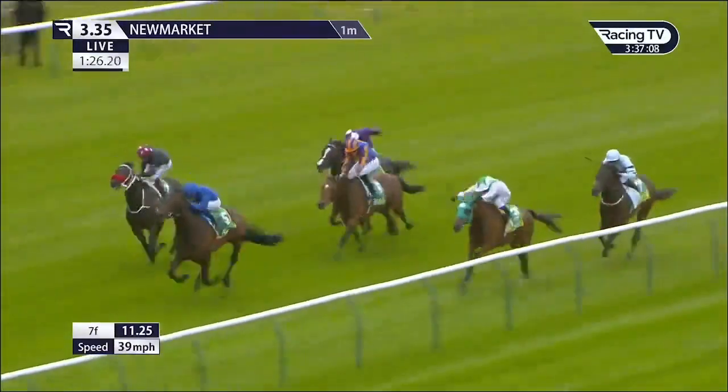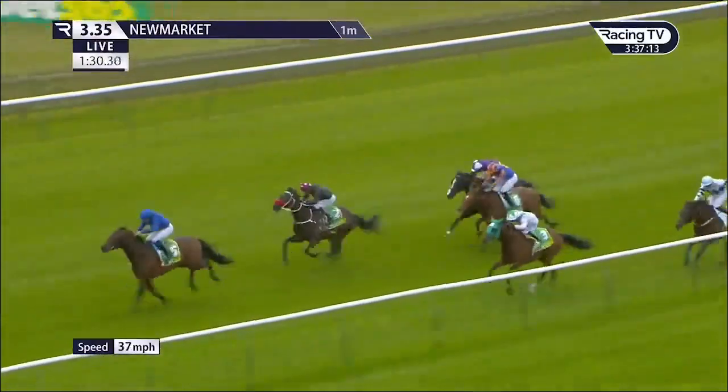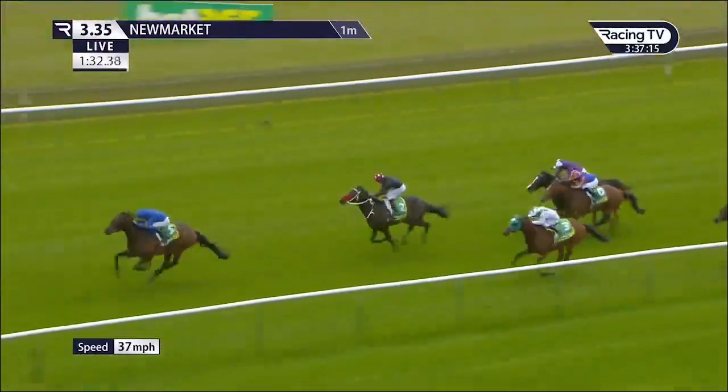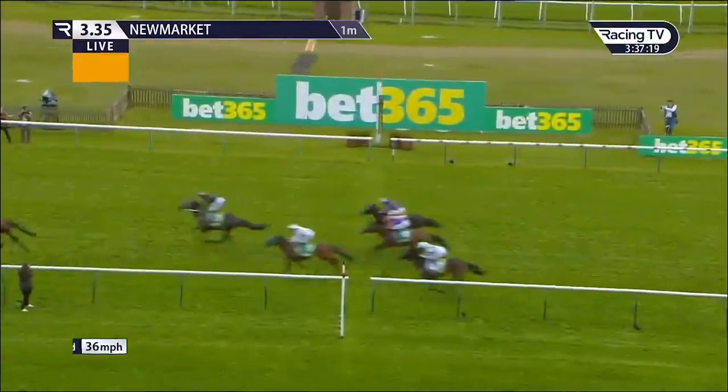Claymore on the far side making some sort of race of it, but it's Native Trail who's staying on powerfully in the closing stages, and he comes home to make it 5 out of 5. The Guineas next. Native Trail beats Claymore.